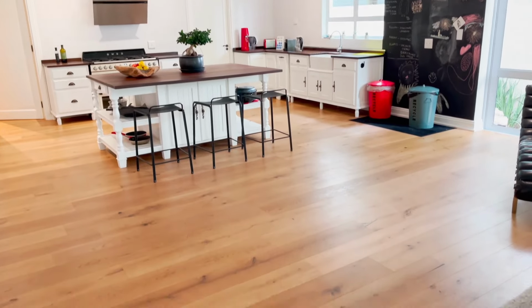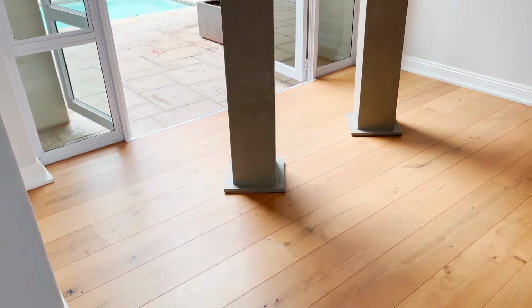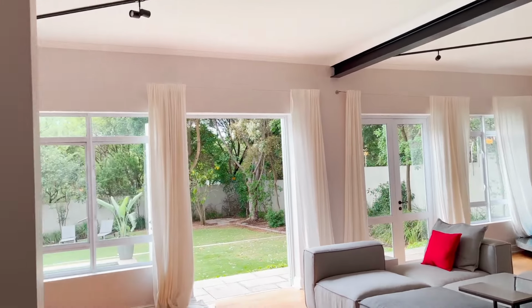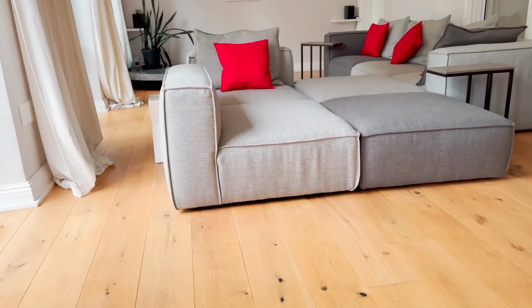We brought samples, and in the end it was seeing the samples in different kinds of light. At some point it clicked, and this floor in different lightings was just beautiful, natural, but at the same time gave it a comfortable atmosphere.